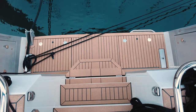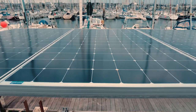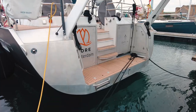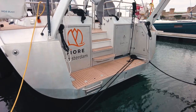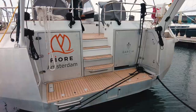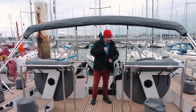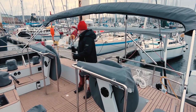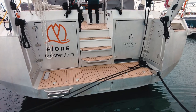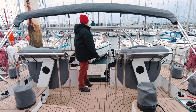Now let's take a look at this. There's a fairly decent platform and an arch for swimming. Everything is absolutely the same as on the 52nd Garcia. A retractable ladder, which is a very interesting solution, so the ladder is hidden and not on top as it usually is. There are 2 lockers below, here, in the deck, and 2 lockers on the sides, probably for the diving cylinders. These are semi-dry, semi-wet lockers, and although they have a sealant, I would not risk storing something precious and important there.